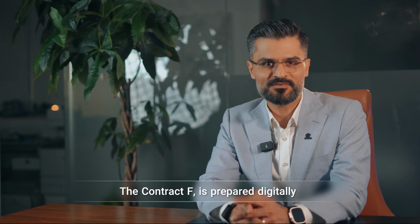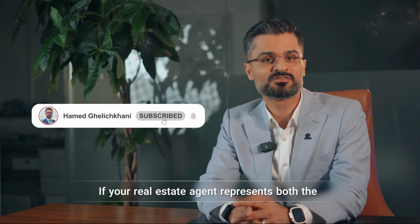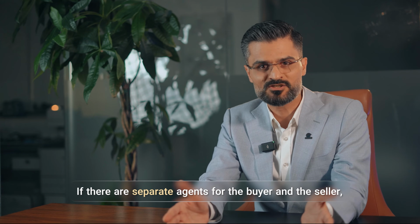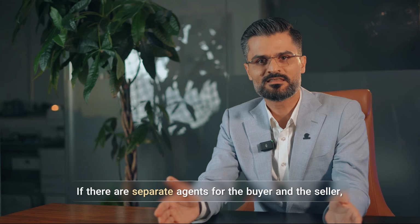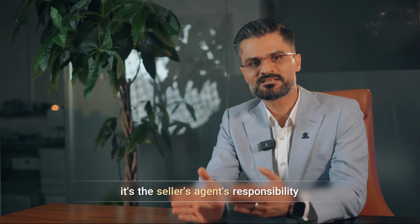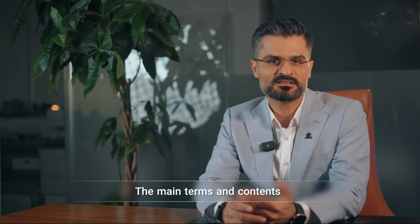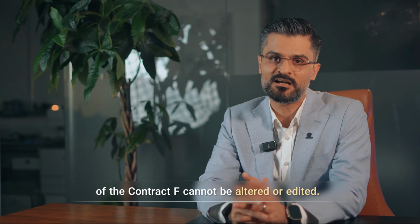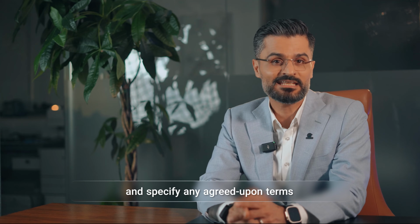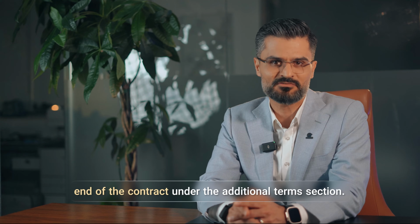The Contract F is prepared digitally by the seller's agent. If your real estate agent represents both the buyer and the seller, they will provide the contract. If there are separate agents for the buyer and the seller, then after agreeing on the price, transfer date, and any additional terms, it's the seller's agent's responsibility to create this Contract F. The main terms and contents of the Contract F cannot be altered or edited, and the agents must include and specify any agreed upon terms and conditions between the buyer and the seller at the end of the contract under the additional terms section.